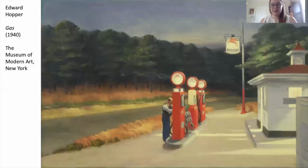Now this one we've looked at before. We actually looked at it last week when we discussed images of America, but I wanted to show it again just as another example of the ways that Edward Hopper depicts light and loneliness and American life. So we've got here a gas station from the 1940s. We know it's from the 1940s just by the style of it.